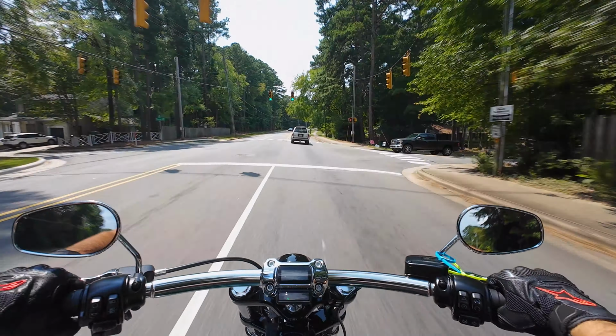So, and here we are out on the countryside. I'll set the cruise, let you enjoy this view today. Look at that. Gorgeous. Gorgeous day for a ride.